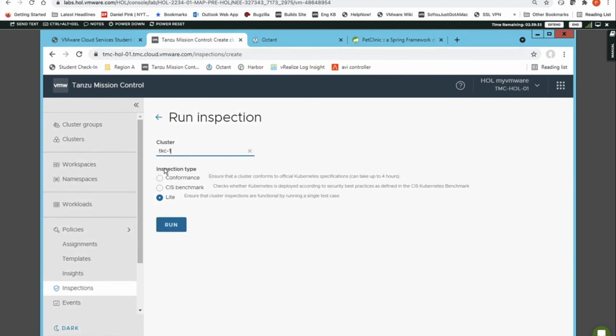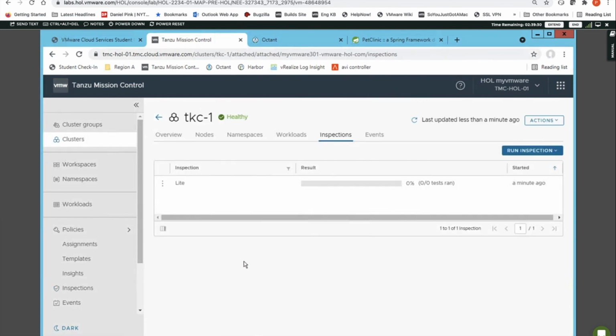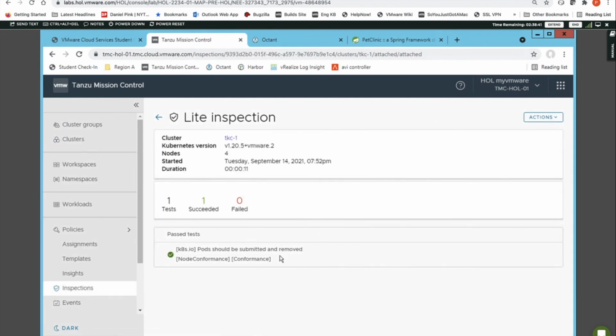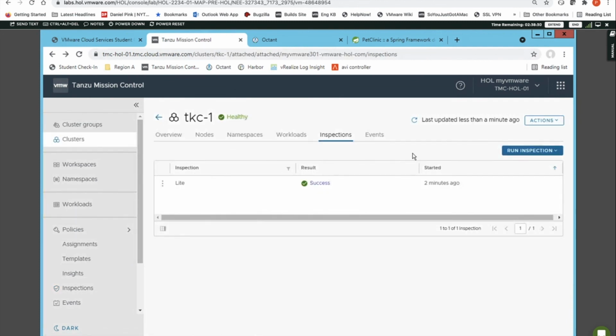We have to choose the cluster we're going to run it on. Of course, in this case, it's TKC1. Just to give you a demonstration of it, it'll take a few minutes. You know, the option to delete, and then we'll also have the options, from this menu on TKC1, to choose the cluster and run various types of inspections. And there, the inspection completed. Look at the result here, one test, and we have conformance. And you can download the results of these inspections as well, or delete them.